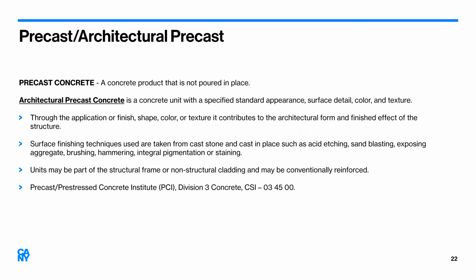It's interesting to note that although the materials are almost the same, the product, that precast manufacturers identify with concrete, and their product actually sits in Division 3 of CSI, and they have their own institute called the Precast Pre-Stressed Concrete Institute. The good news here is, as Alafia mentioned, this is a material that can be molded and brought to the job site within a few months of approval of color samples.